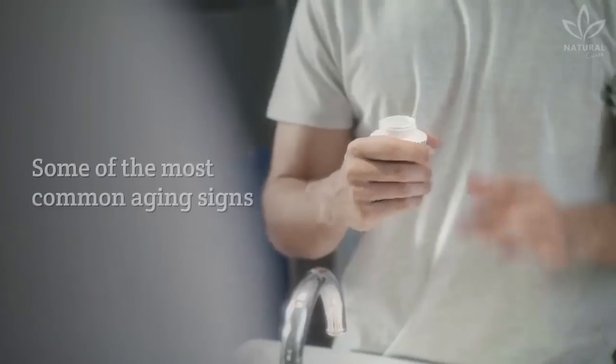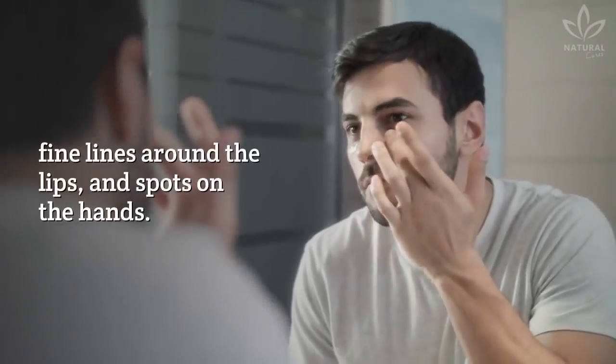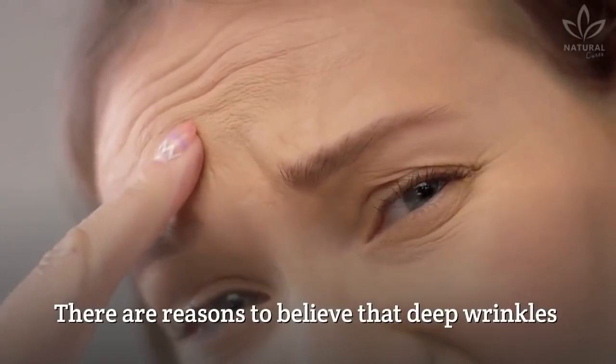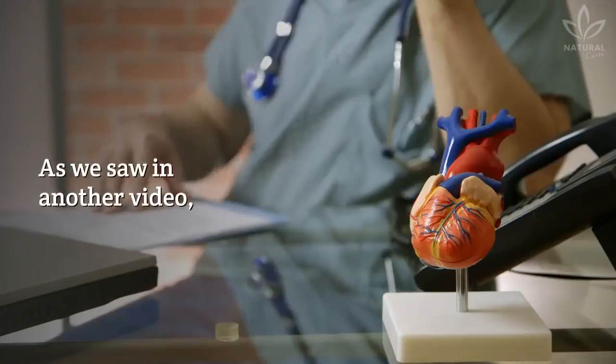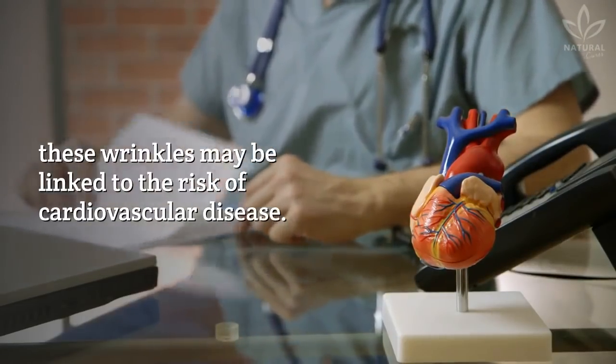Did you know that? Some of the most common aging signs are wrinkles around the eyes, fine lines around the lips, and spots on the hands. There are reasons to believe that deep wrinkles in the forehead are more than an aesthetic issue. As we saw in another video, these wrinkles may be linked to the risk of cardiovascular disease.